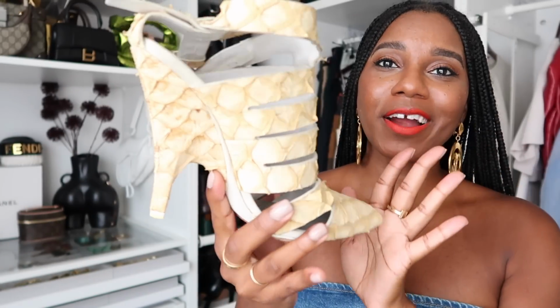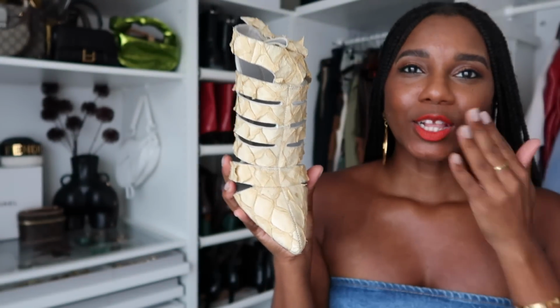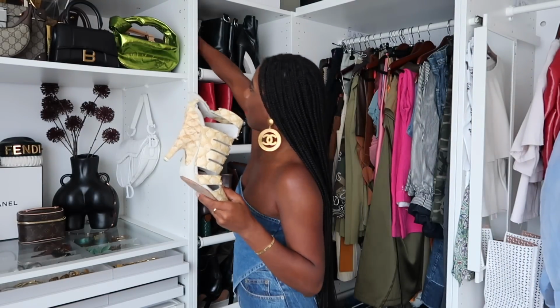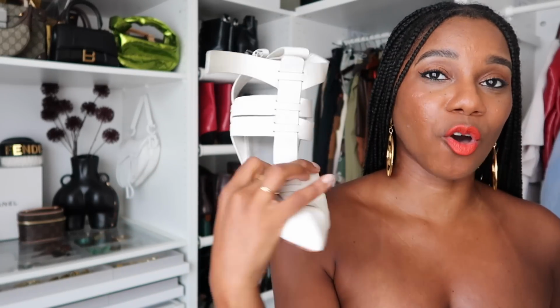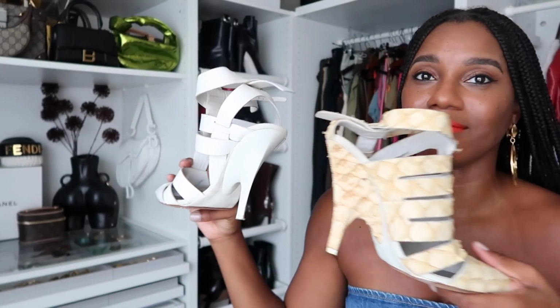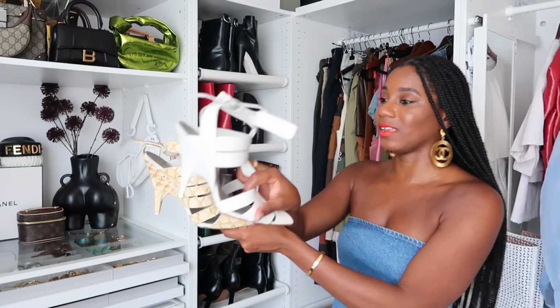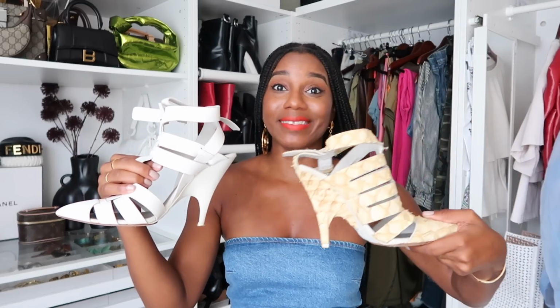Speaking of works of art, the snakeskin version. Ooh, so good. I might have to take these back to Miami with me. I also have these. Like, you're not gonna see these anywhere. These are so old, but the craftsmanship, so good. So I have the snakeskin version and then a plain white version. These might have to come back with me to Miami, because these are shouting they want to be worn and they want to be seen.